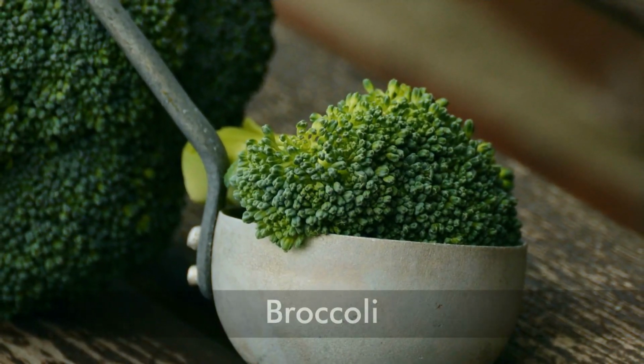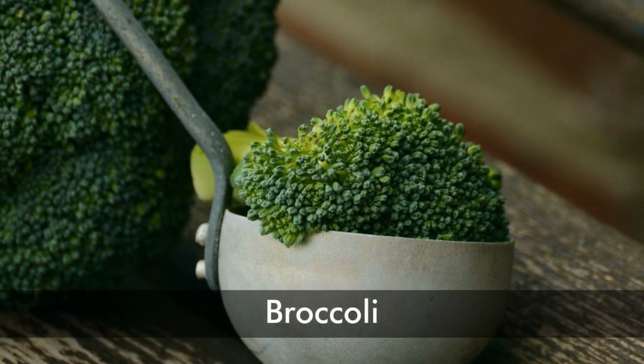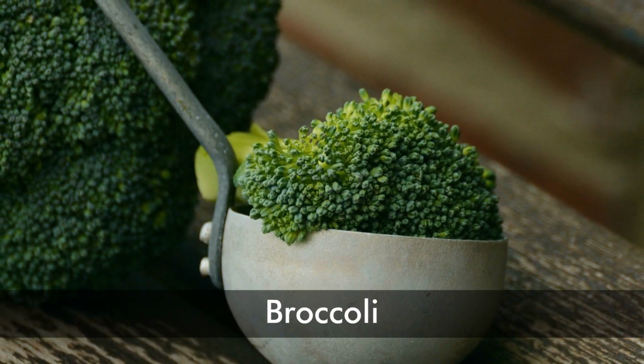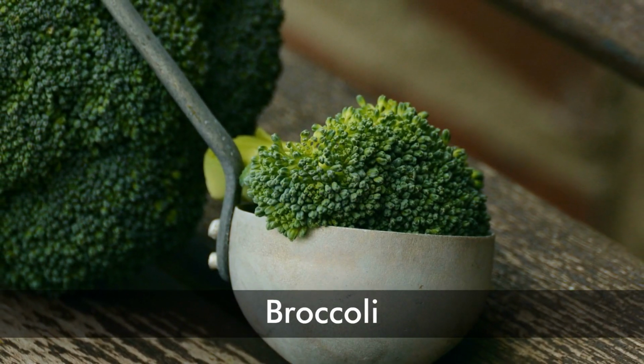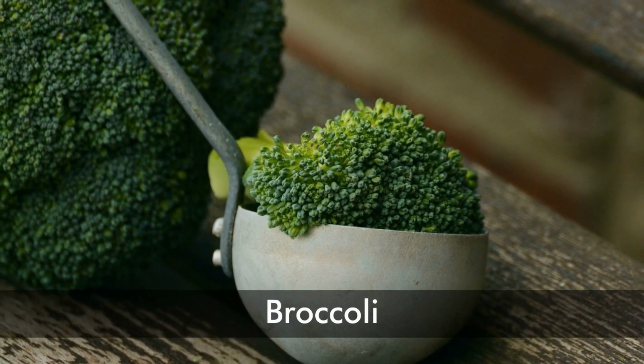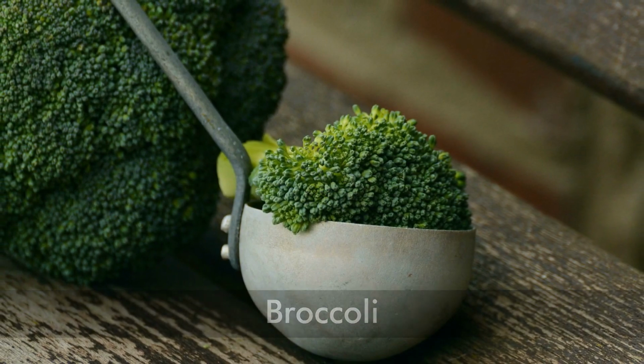Broccoli. Broccoli is filled with vitamins and minerals. Packed with vitamins A, C, and E, as well as many other antioxidants and fiber. Broccoli is one of the healthiest vegetables you can eat. The key to keeping its power intact is to cook it as little as possible or not at all.